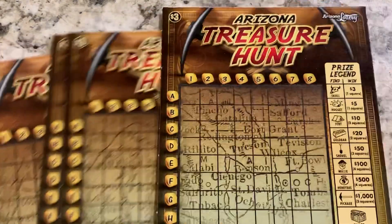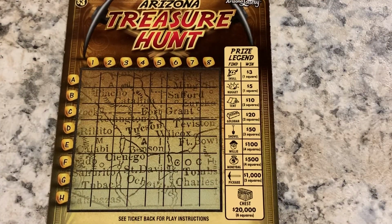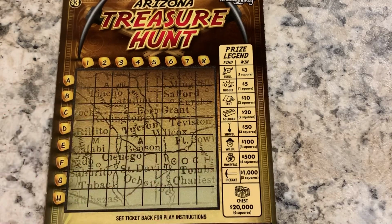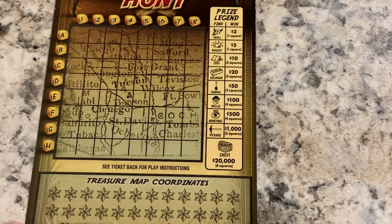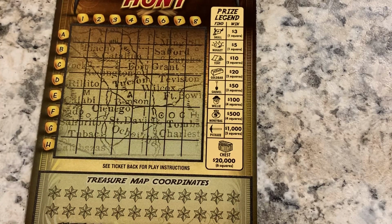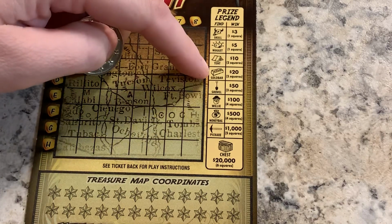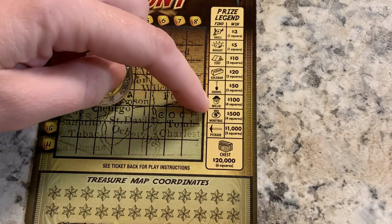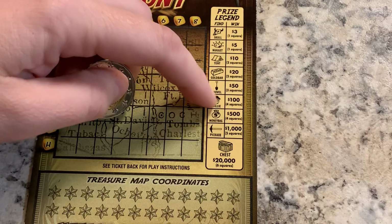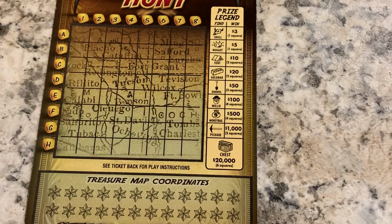All right, so we got the end of the roll for Arizona Treasure Hunt here. It's a fun game. We do the treasure map coordinates here, and if you find the prizes, it gives you the prize amount that you win. So if we find any of these symbols, let's see, a skull, a nugget, a tent, a gold bar, a shovel, a Willy, a money bag, pickaxe and chest.